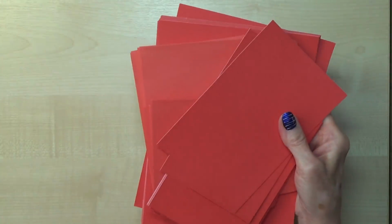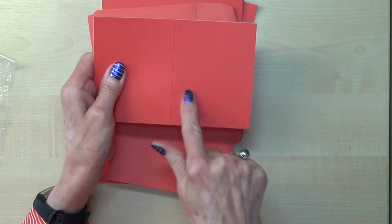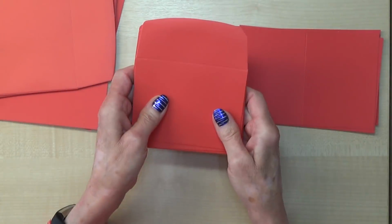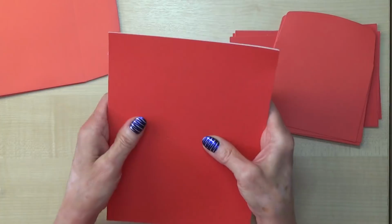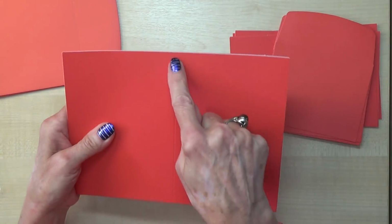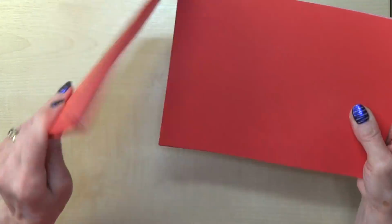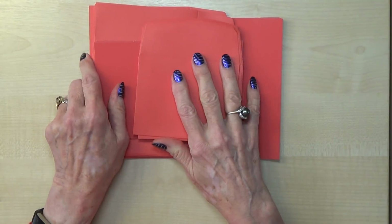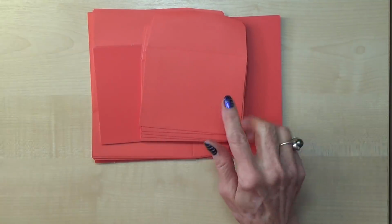We were also given these, which are 4 1/4 by 3 1/4 red cards with white backings, already scored, and coordinating envelopes, and also these, which I've forgotten what the size is and I don't have my grid paper with me, which I believe was 6 1/4 by 4 1/4, which is a bit of an unusual size, scored down here, but that doesn't matter because we have the envelopes that go with it. Okay, and this also has a coordinating set of Memories and More cards, and it's called Santa's Workshop. So do watch out for those.